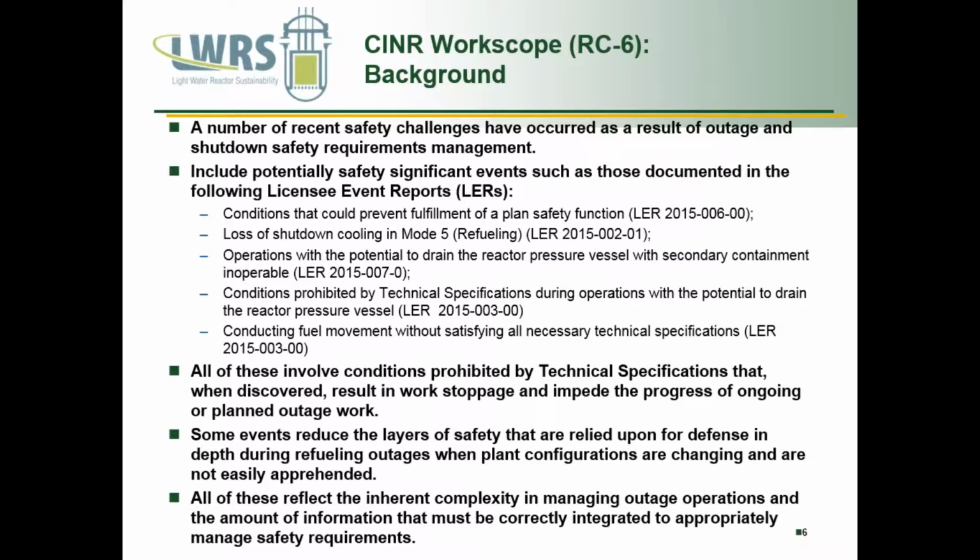So the background for the technical area of this year's call is that during a number of recent outages and plant shutdowns, there have been safety challenges, and these include potentially safety significant events that are documented in the second bullet here, and references to LERs or licensee event reports are included here. If you're interested in knowing more about the background, the specific types of events that we're concerned about that led to some of the call that we're focusing on, I would encourage you to look up some of these events that are referred to here. Just to summarize, though, at a high level, these types of events represent events where some of the conditions in the plant during the outage and the shutdown prevented fulfillment of a plant safety function, or where shutdown cooling was lost in mode 5 during refueling.